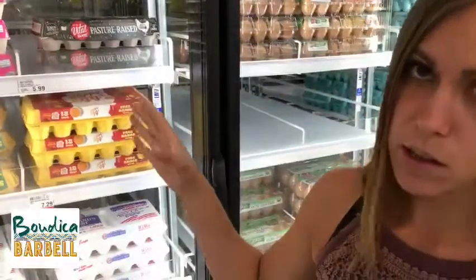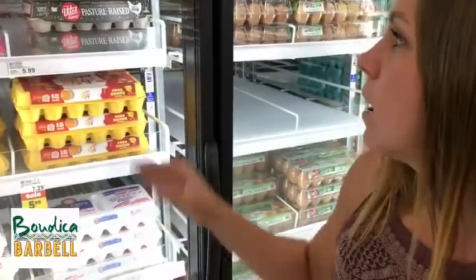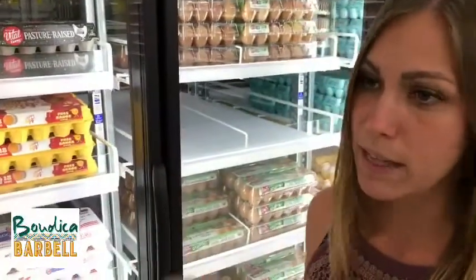Free range doesn't necessarily mean what you think it does. It just means that they're free in their cage, but it is still a very confined space. Pasture-raised, they have a lot more room to roam and eat their natural diet. And then if it's organic, we're avoiding that toxic grain.